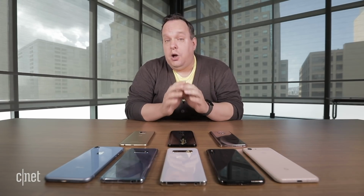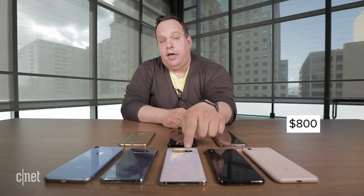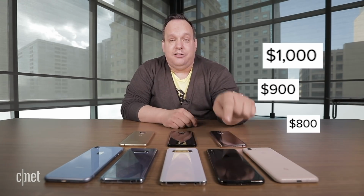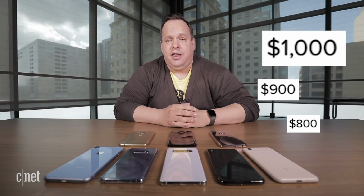Hey, it is easy to be lured by flagship phones like the iPhone XS, the Galaxy S10, and the Pixel 3. Each one has cutting-edge design, a bounty of features, but they also come with a hefty price. For example, the Pixel 3 starts out at $800. The Galaxy S10, $900. And the iPhone X starts out at $1,000. $1,000! That's a lot of money.